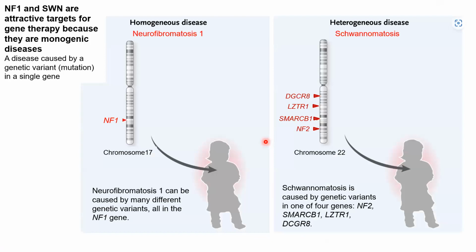Now, why are NF1 and schwannomatosis so amenable to gene therapy? Why are we so excited about it? Well, I would argue the reason that these conditions are attractive targets for gene therapy is that they are monogenic disorders. What does that mean? That means both of them are caused by a genetic variant in a single gene.